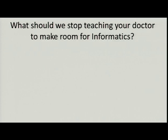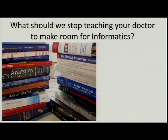So is there anything else you don't want your doctor to know? Because, for example, should we teach them less anatomy? Should we teach them less? Which anatomy do they not need? Trick question.